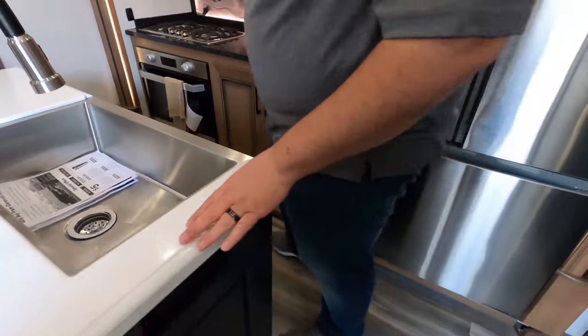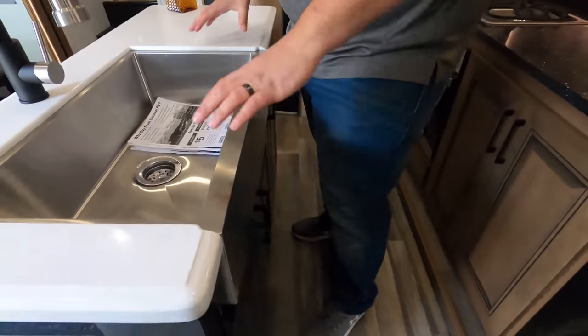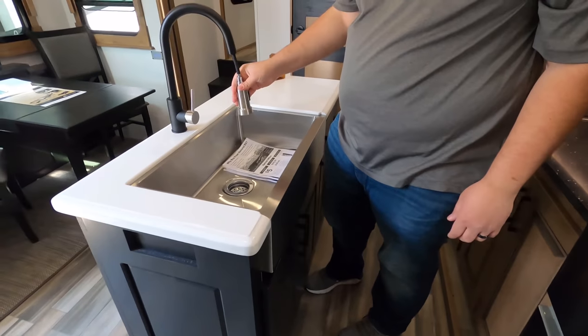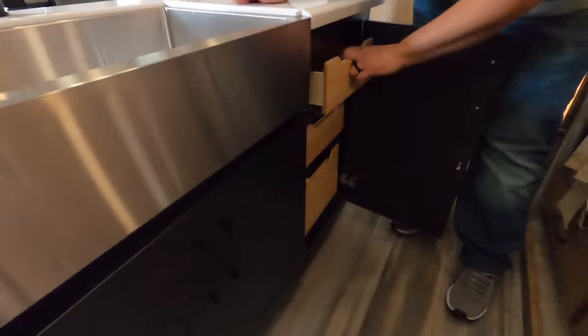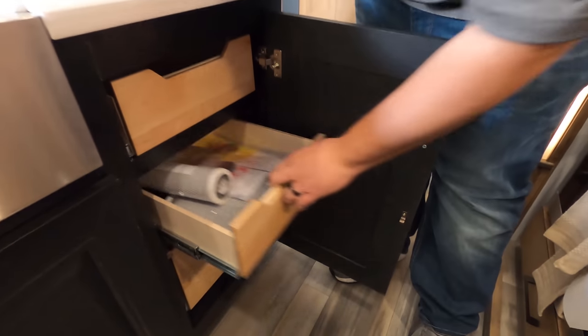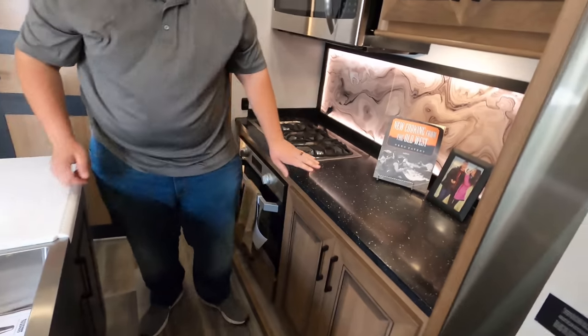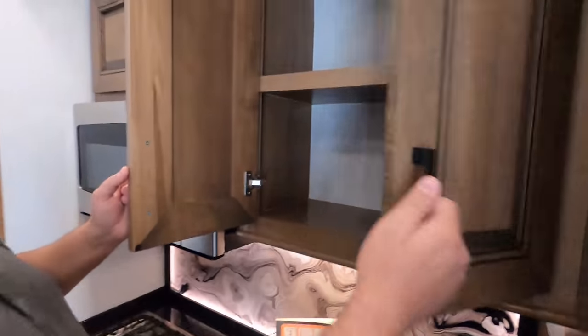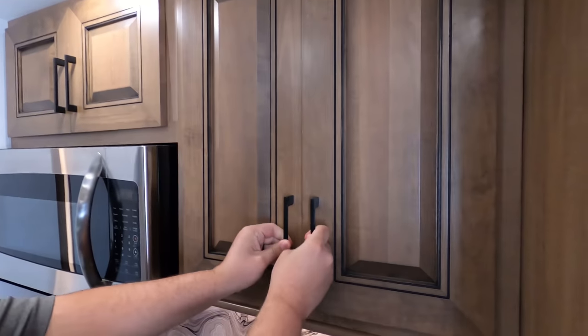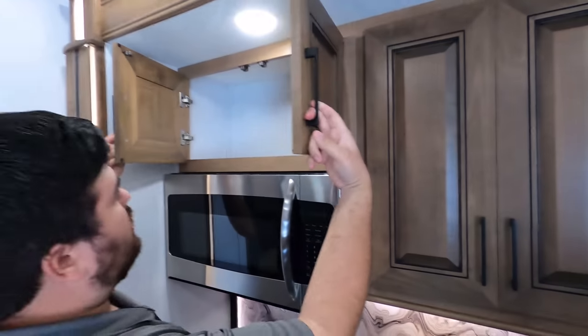On this island, it is a nice, pretty good sized island with a nice big single bowl sink and a little spray faucet. A little bit of storage drawers here. All the way down. And some storage under the sink as well. Very nice. Again, solid surface countertops. Even here, they did change the color. Interesting. But it is still also solid surface. Storage up there and up here.